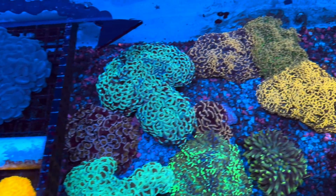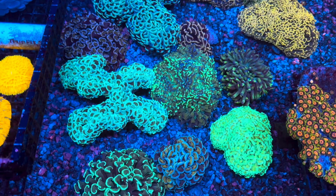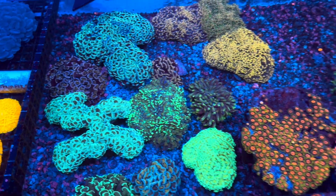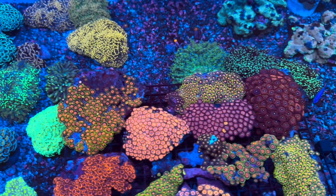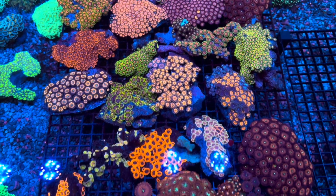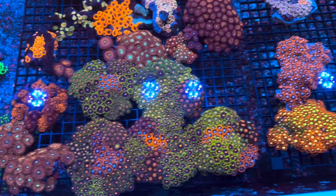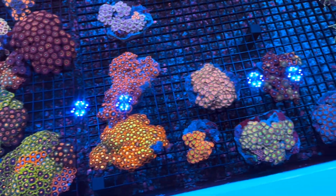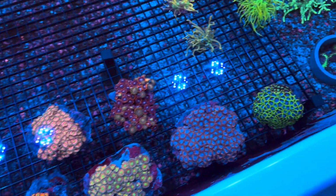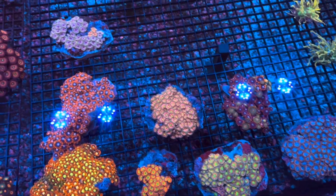Moving up top into some hammers, we have all of our Aussie and Indo walls, some really nice looking teals in there, a few oranges, and a few gold stems as well. But the main part of this tank, in my opinion, is our WYSIWYG zoanthid colony rack. There are so many stunning zoas, they're spilling onto the next rack, just loaded up with polyps and color. Most of these zoa colonies are actually from the huge update that landed yesterday, so make sure to hop onto the website and check them all out.